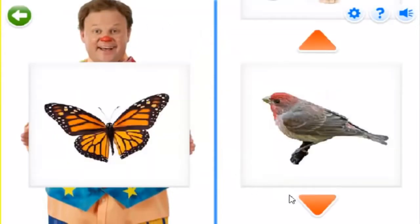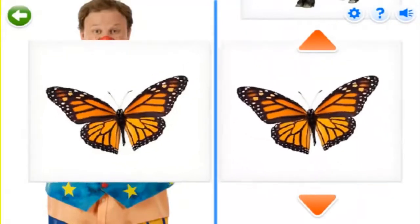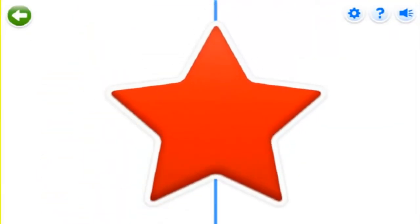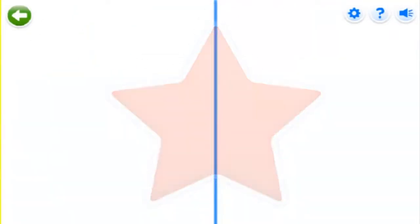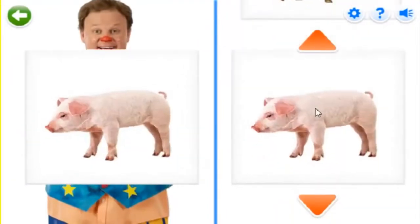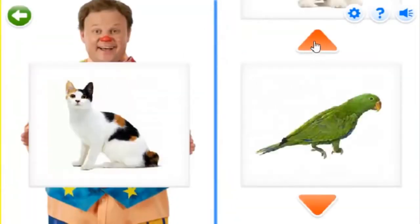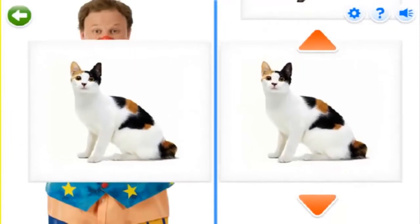Can you find one of these? Snap! That's right! We need one of these! Can you find the same? That's it! You found the same! Good work! Can you find one of these? Snap!